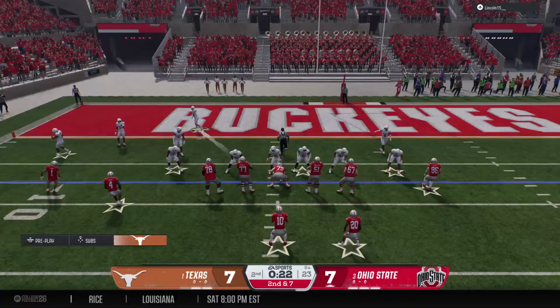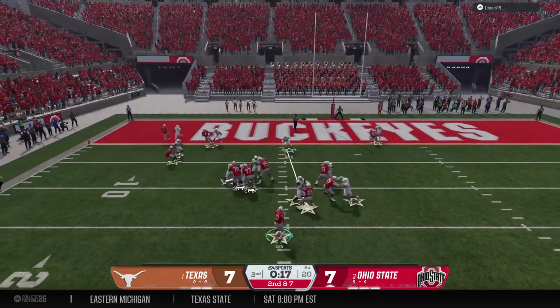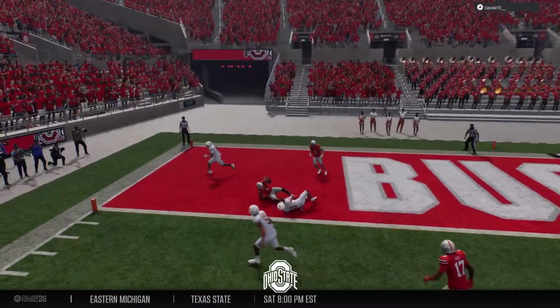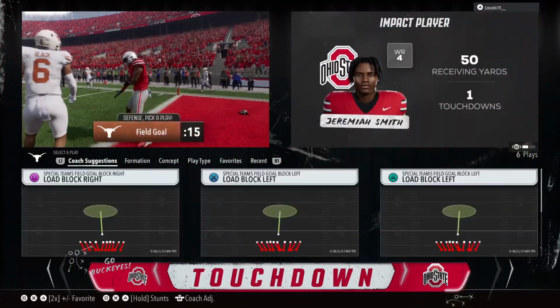Coming to the line on second down. This is important. They want to avoid a third and long. Looking to throw here. Launching one to the end zone. And it's caught. Touchdown, Ohio State.